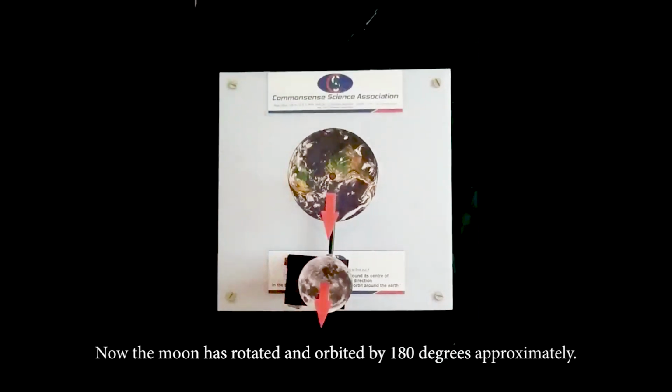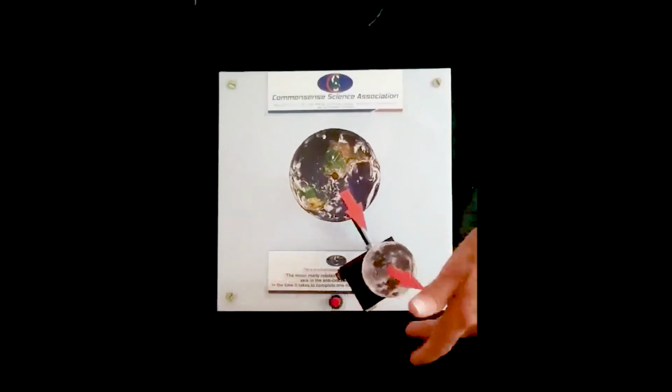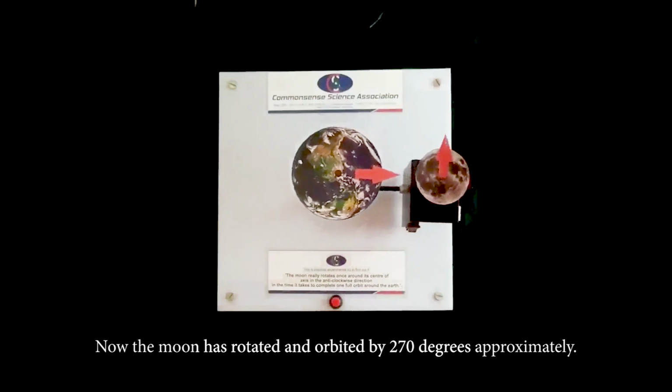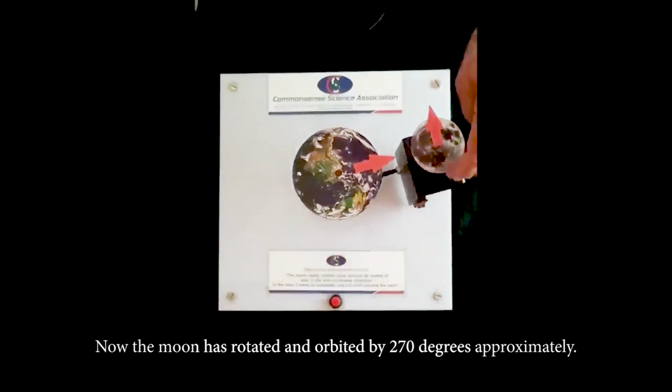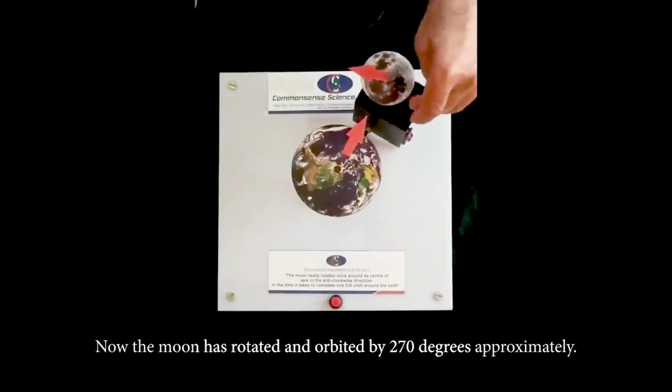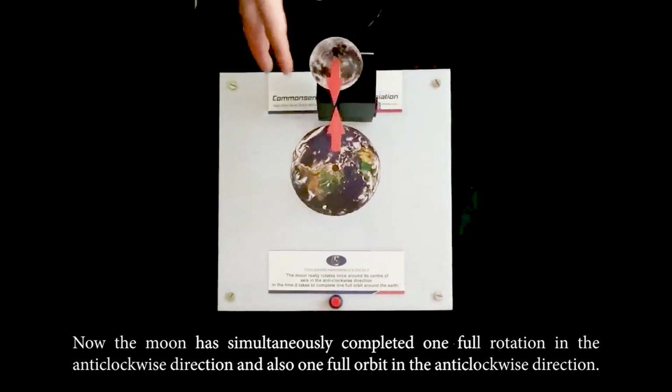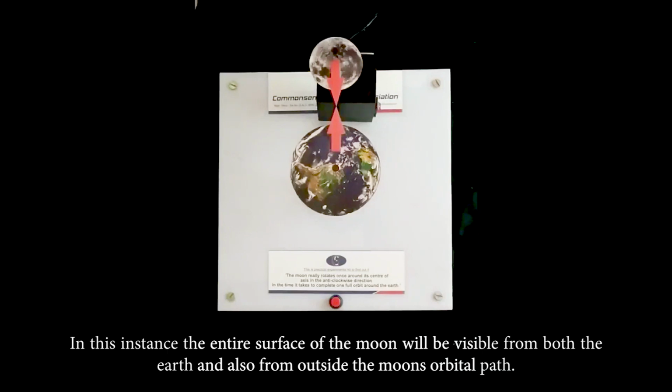Now, the moon has rotated and orbited by 180 degrees approximately. Now the moon has rotated and orbited by 270 degrees approximately. Now the moon has simultaneously completed one full rotation in the anti-clockwise direction and also one full orbit in the anti-clockwise direction. In this instance, the entire surface of the moon will be visible from both the Earth and also from outside the moon's orbital path.